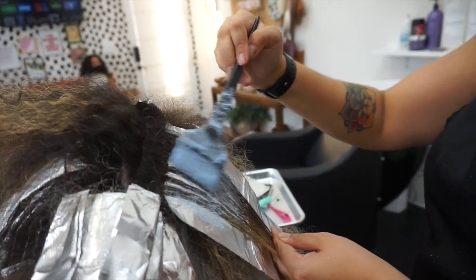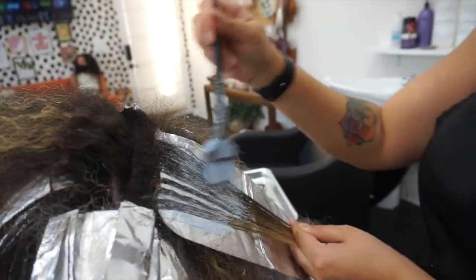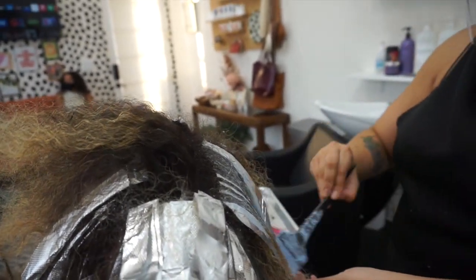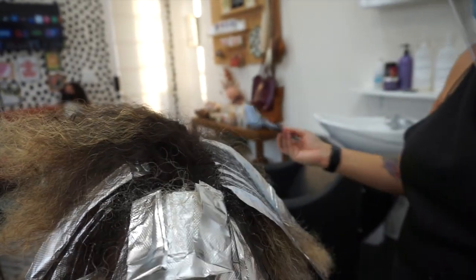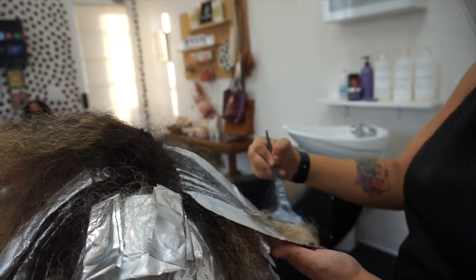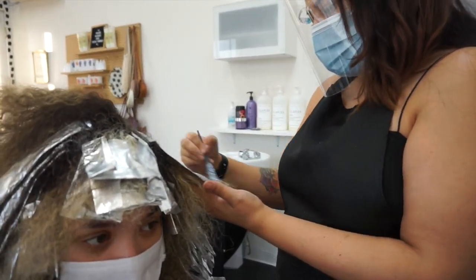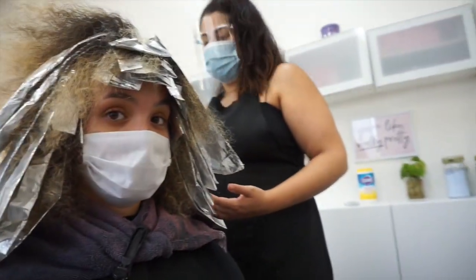And you said you used the 20 developer? 20 volume, yeah. 6%. For all of you out there who know what that means. Because some people use 40 developer and all this stuff. 20 is the highest I would go, especially for curly hair. It's better if you leave it longer and use a lower developer. Good to know, especially because it takes so long.